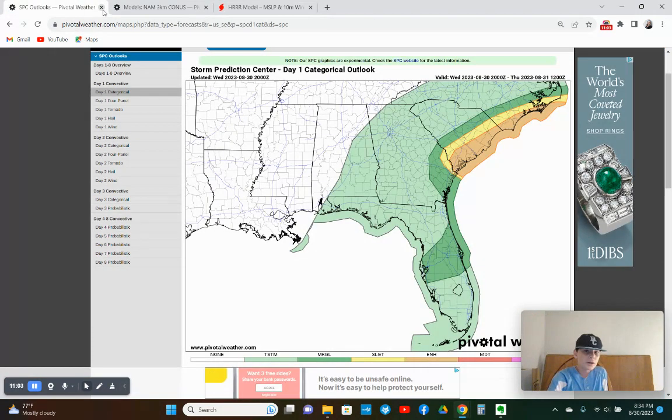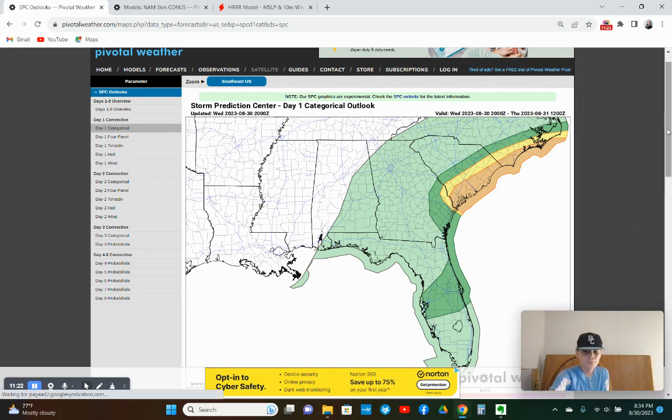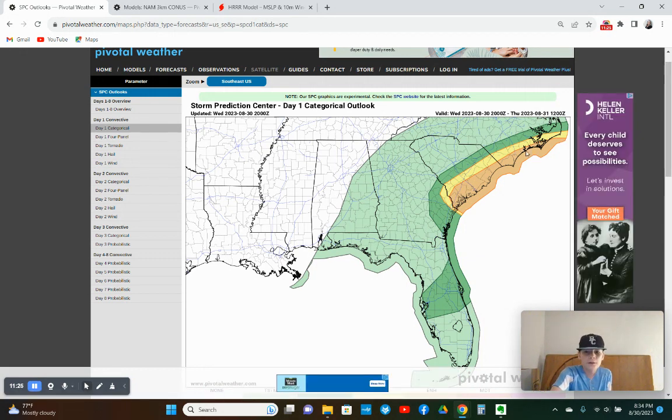So we're gonna be looking at our SPC outlook for our severe weather today. You can see we actually, surprisingly, I'm not surprised, but we have an enhanced risk for severe weather. I know, a hurricane comes and you're thinking about all the wind and the rain and the flooding, but you have a severe weather threat that's pretty decently high. This is so far out for just the Carolina coastline. This goes all the way up the South Carolina coastline and then pretty much halfway up the North Carolina coastline. You really got to pay attention.